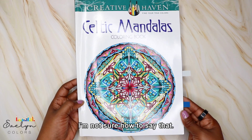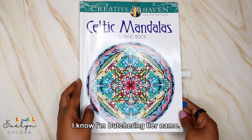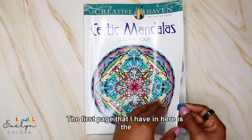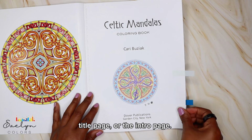I'm not sure how to say that. If anybody knows how to say that, please correct me. I know I'm butchering her name. The first page that I have in here is the title page or the intro page.